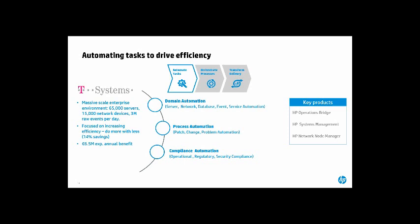From an availability standpoint, a performance standpoint, a configuration standpoint, a compliance standpoint, discovering the network, monitoring the network, automatically determining the root cause, automatically ensuring the compliance of those network devices, is part of the automation phase. And it's network management, it's storage management, it's application performance management, and operations management. So automating all of the tasks across that operation spectrum to drive maximum efficiency.